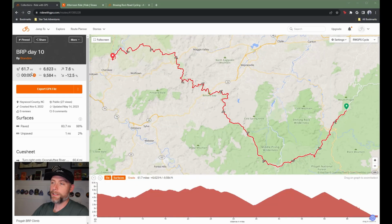Okay, day 10, it's the end of your trip. You're gonna start at Pisgah, or you're gonna start in Asheville like we discussed, and then you're gonna make your way to Cherokee, where the end of the Blue Ridge Parkway is awaiting you. I don't have a whole lot to say about this other than you should probably bring lunch. There are no places to stop for lunch really.